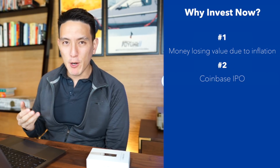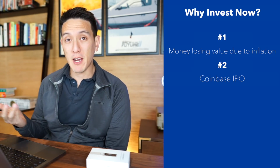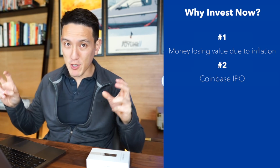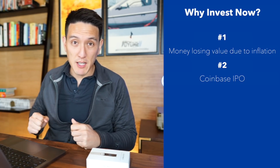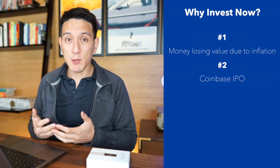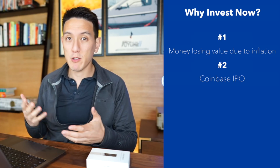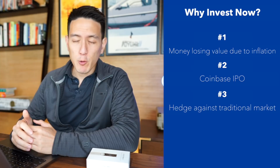Second, with the IPO of Coinbase, which is an exchange that we've been talking about today, later this month, I do believe that the adoption of cryptocurrency might even be more widespread in the future than it is today. Having a Bitcoin exchange actually being traded publicly on the markets is going to create a bullish sentiment for cryptocurrency, and that could be a good reason to invest right now. Third, I think cryptocurrency could just be a really good hedge against the different market forces that we might see in the future.